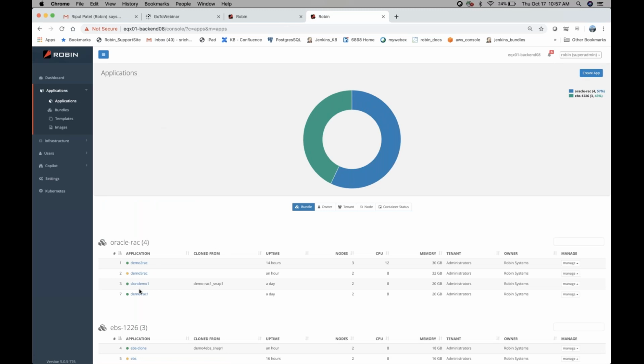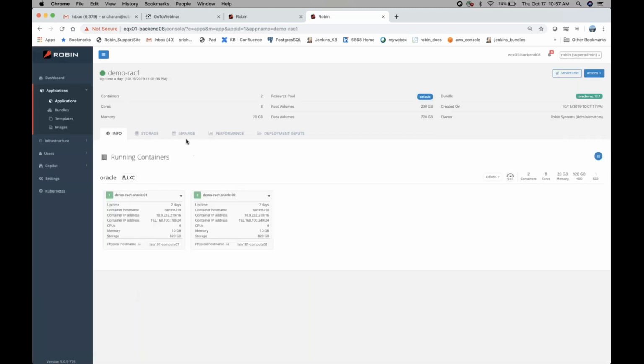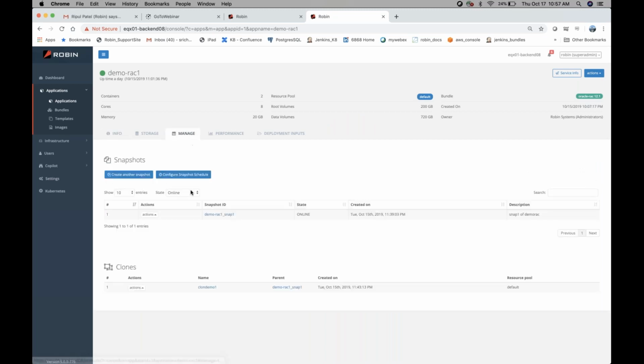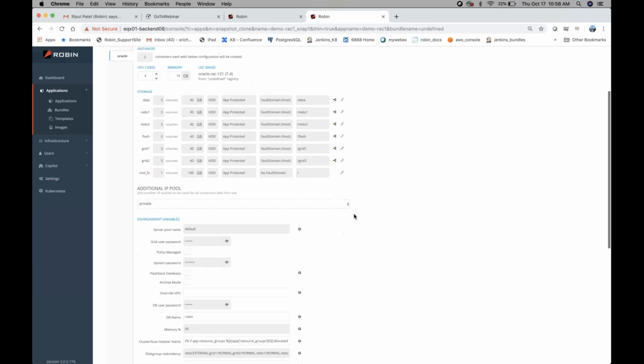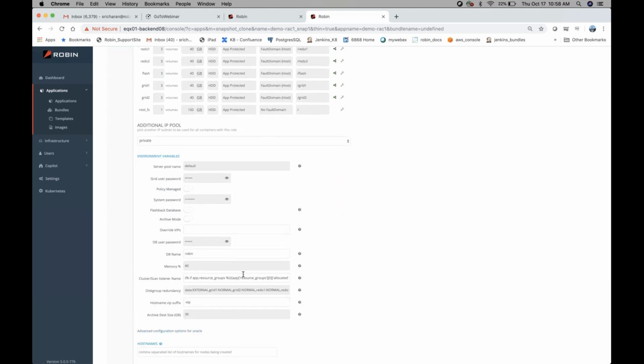If you look at my 2-node rack, I can say I want to take a thin clone of this snapshot. Once you get a thin clone of the snapshot, it asks for the clone name, and you can say clone 3 DB, and then it uses the same storage stacks. That's why it's grayed out, and you can give the IP pool, and if you want, you can change the database name from clone DB.